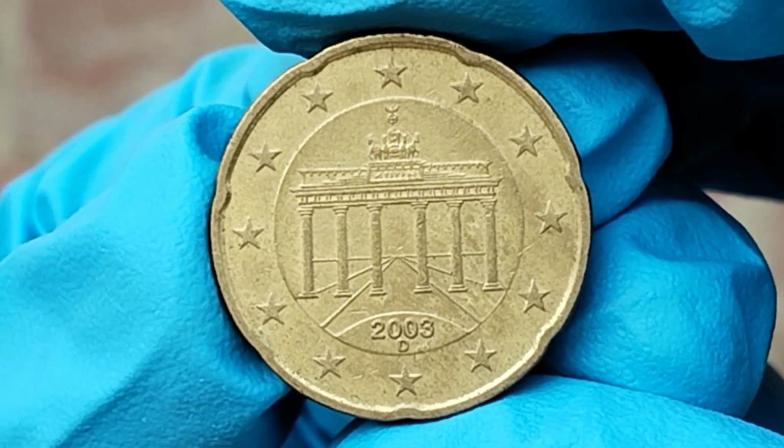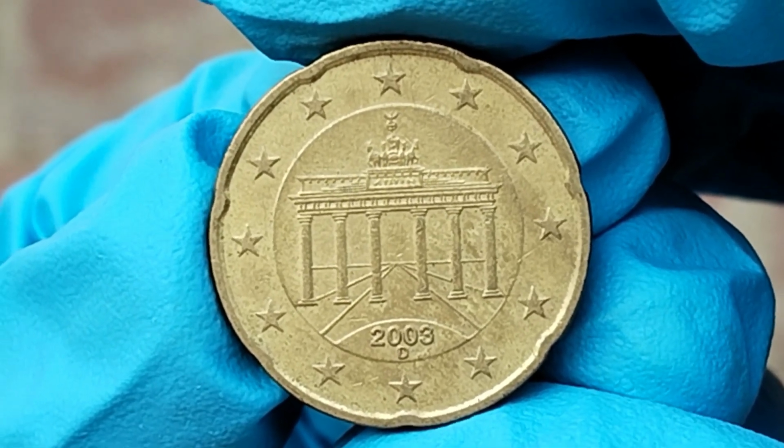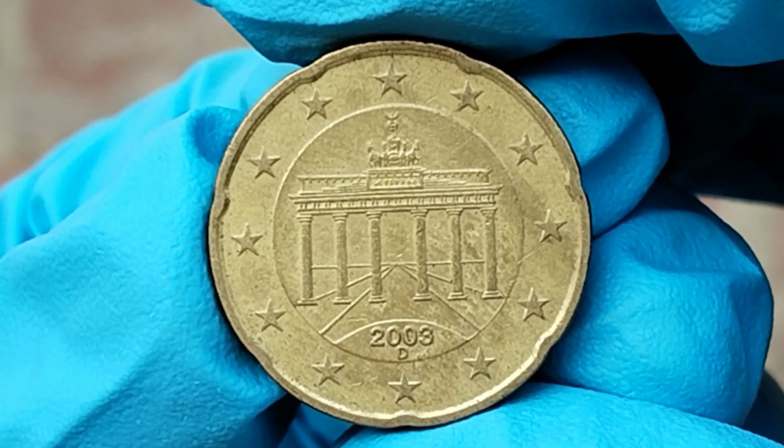Coins like this have been rising in value, and collectors are willing to pay top dollar, or in this case, millions of dollars, for the right pieces.